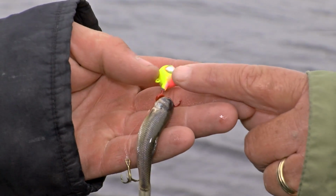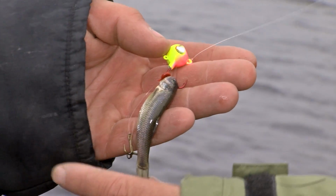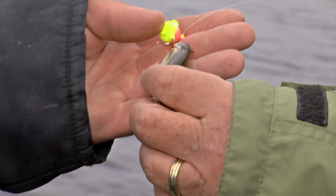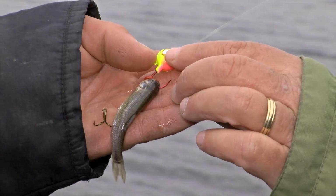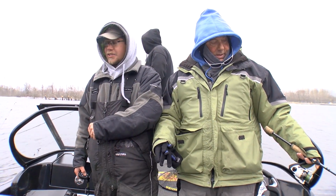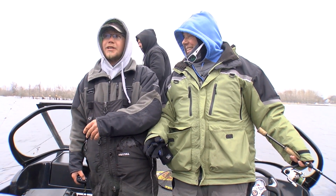John, with the water being so stained here, it's got a nice noise right at the head there. It's got the glass tube with the little bead in there, and it makes a little clack down there. I think that draws a lot of fish in a lot of times in this dirtier water. And when you've got cold water temperature like this, and we had it on the Mississippi earlier this week, a stinger hook is important. Definitely. Sometimes if you don't have the stinger, you might get 10 bites and not get any fish. With the stinger, you might get 9 out of 10.